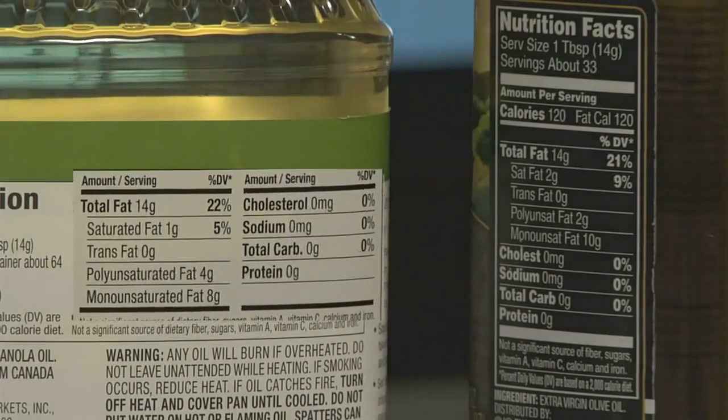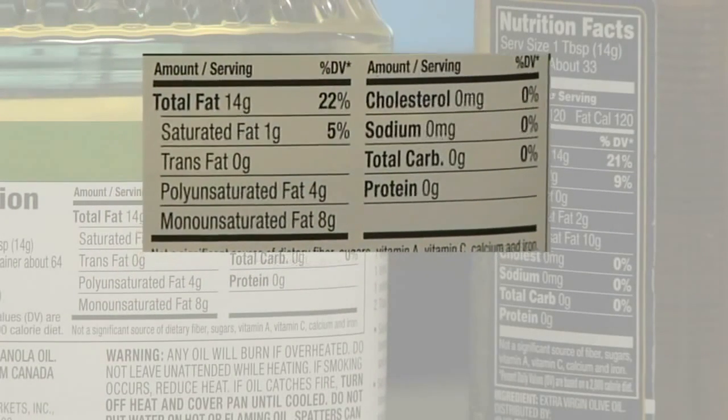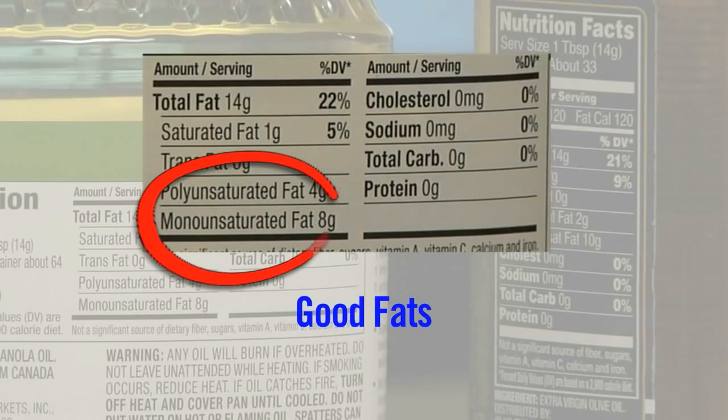Sometimes you see polyunsaturated and monounsaturated fat listed on the label. These are the good fats. They help maintain your HDL or your good cholesterol in your body. Even though these fats are heart healthy, you still want to limit the portion because they're high calorie.